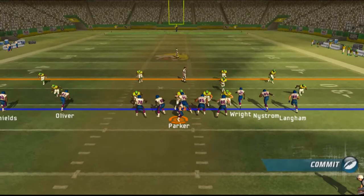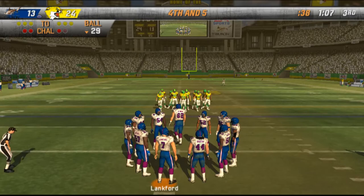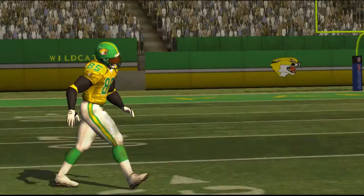With the throw, he finds his man. Crane is there on the stop. He signals for a fair catch. Fair catch made at the 26-yard line.